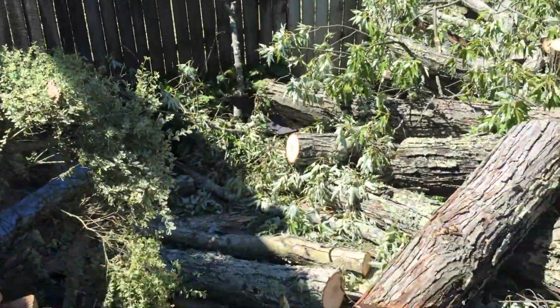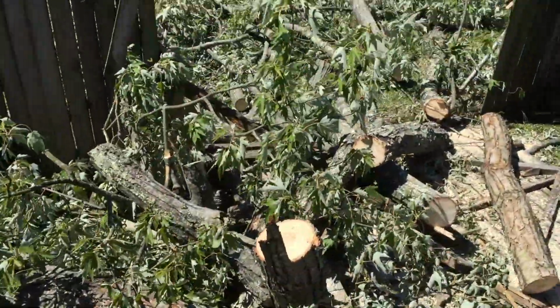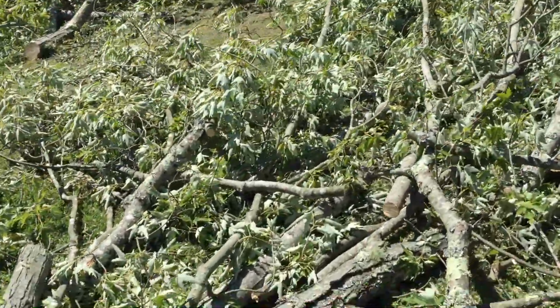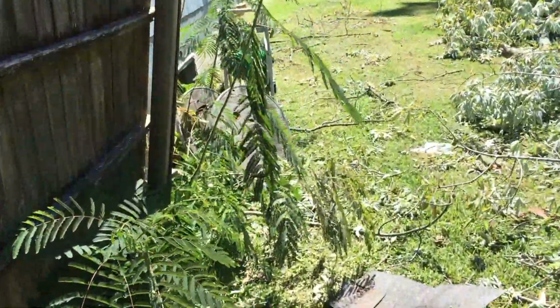So it was perched on all this stuff here. This fence panel was the only one that came out, but it was already busted down, so we could use that to our advantage. We just went ahead and let it do what it was gonna do. But we cut everything off the house. And that's all we were required to do.